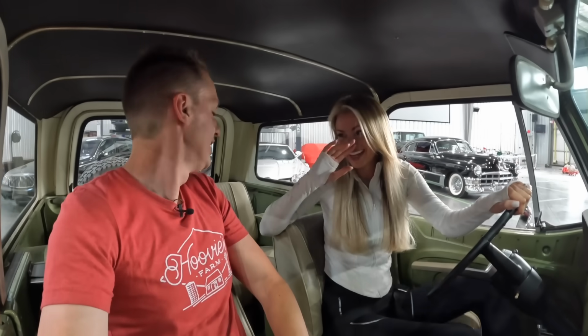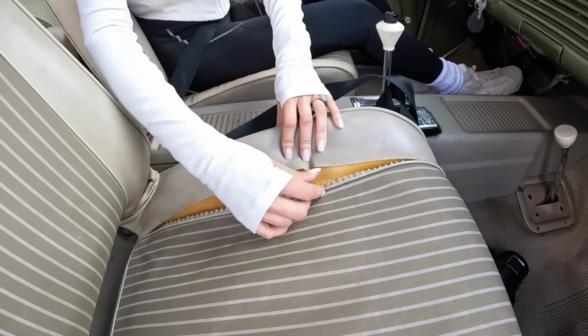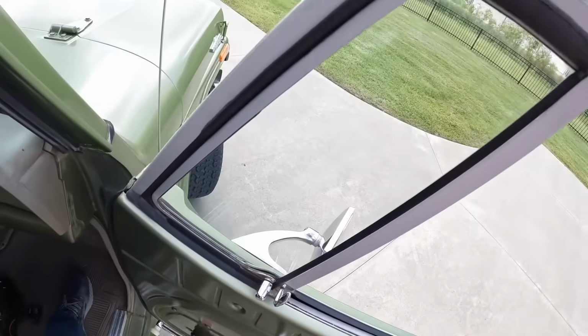You're so nervous right now. The Ferrari's back there. Look at these original vinyl seats. I didn't do that. Foot on the brake, please.